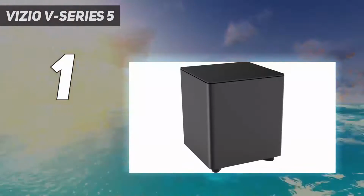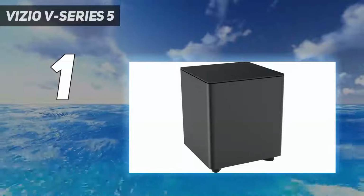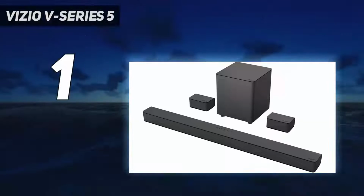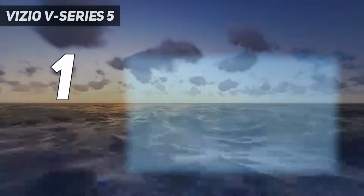You'll have to wire the satellites to the subwoofer to get them to work, though, which isn't ideal for all living spaces. Whether you're listening to music, movies, or TV shows, the bar offers a great price-to-performance ratio. Its sound quality is especially impressive for the price, so voices and lead instruments in your favorite tunes are reproduced with clarity right out of the box.